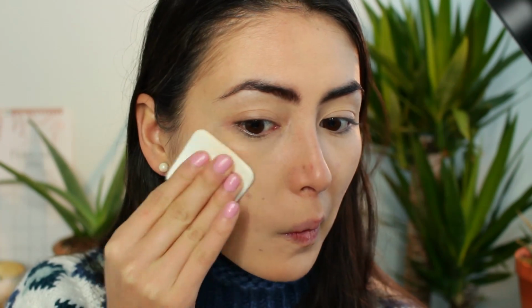On the center of my face, I'm not really sure if it's totally buildable. I feel like that did not build up at all over my blemish area. Let's see if I can apply a teeny bit more. Yeah, I'm not totally convinced this is a full coverage foundation. I'd say it's more like light to medium. Possibly you can build it up more, but that's about as much coverage I seem to be getting, and I did like 3 layers on there.